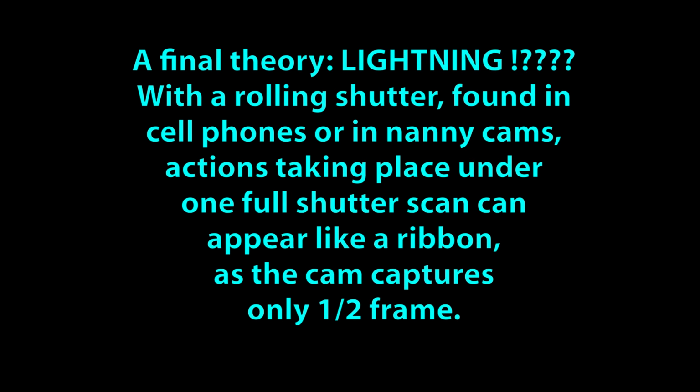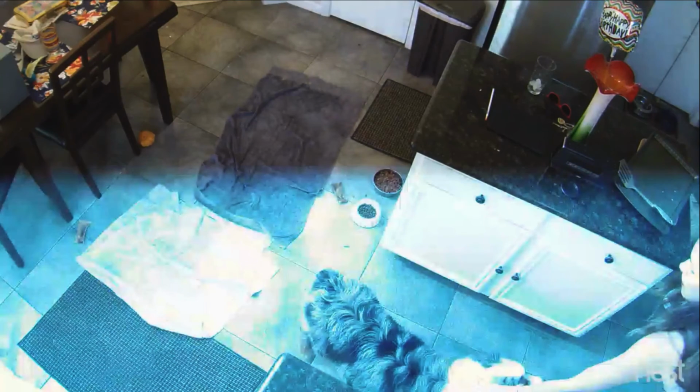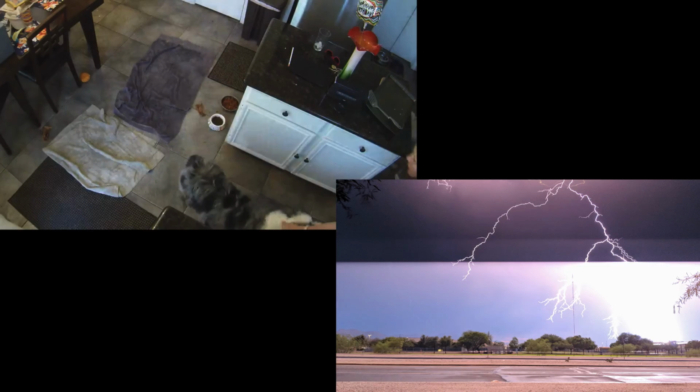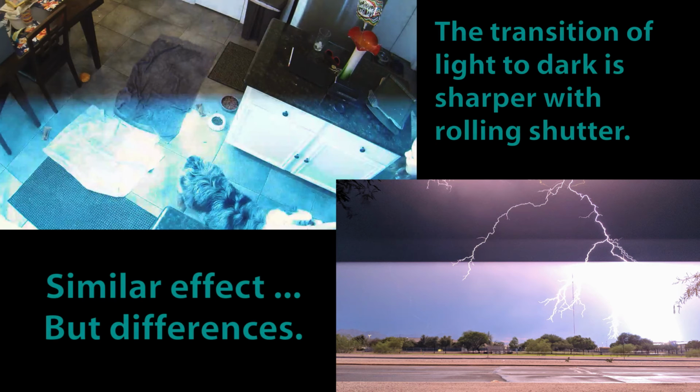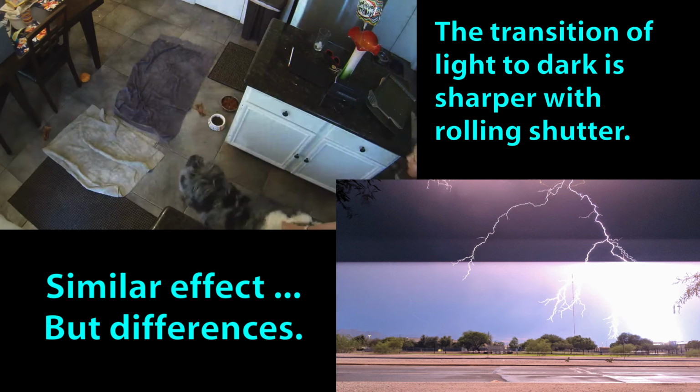A final theory. Lightning. Well, it was sunny outside, but with a rolling shutter found in cell phones and nanny cams, actions taking place under 1 full shutter scan, like a lightning strike, can appear like a ribbon. The camera only captures half the action. Obviously, you can see the similarities between these 2 images. However, when they're put together, there's some differences. The transition of light to dark is much sharper with the rolling shutter associated with the lightning.